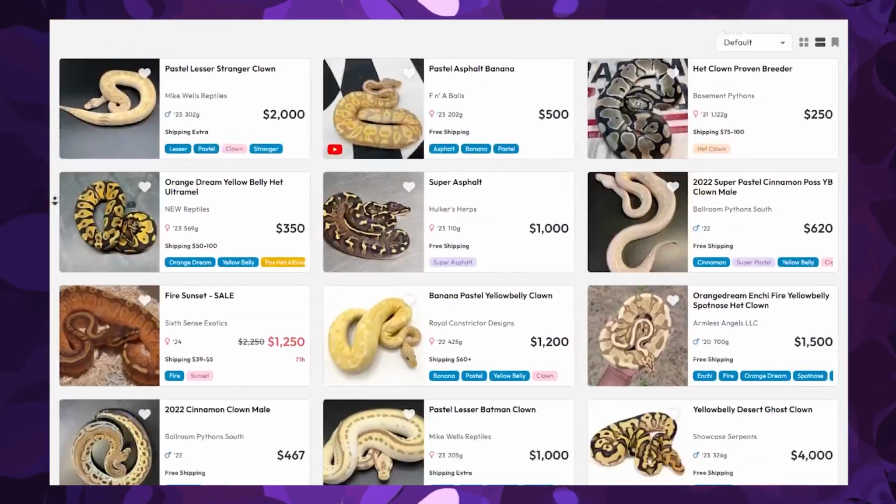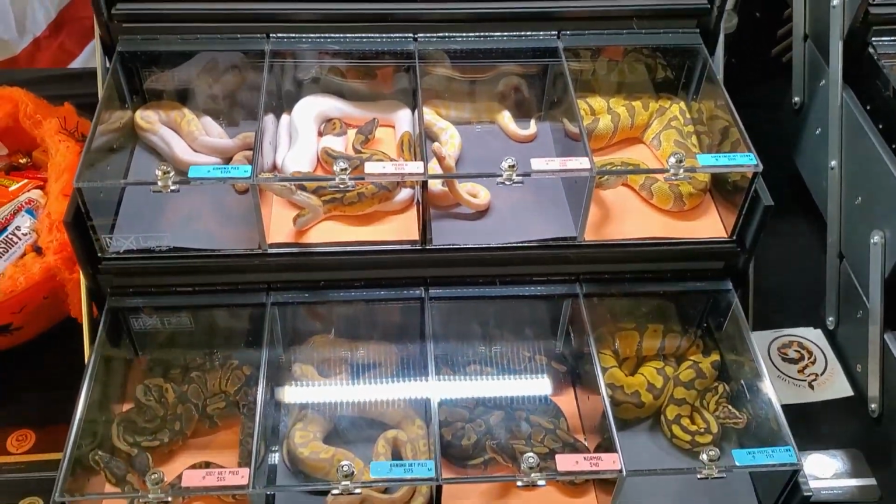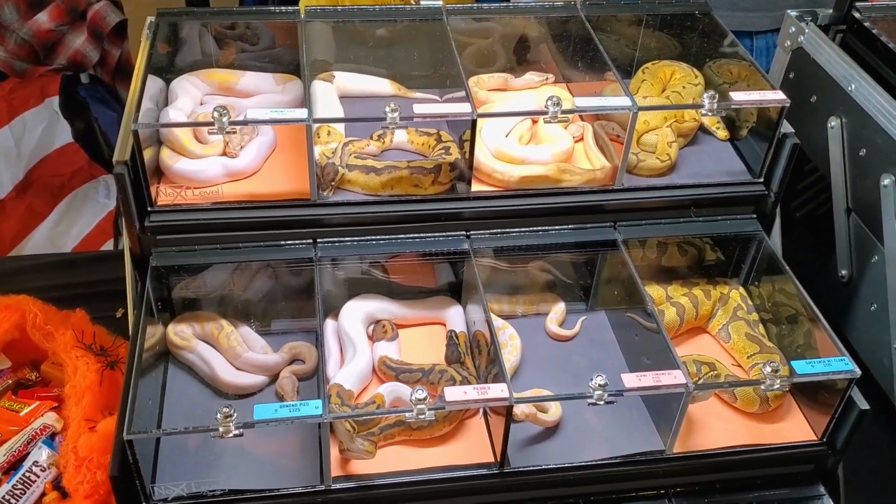And finally, pricing. Pricing is important. Something you can use to be competitive would be Morph Market. You can also go to local shows before you vend them and see what these animals are selling like from other breeders. And for the final part of this, show your stuff.